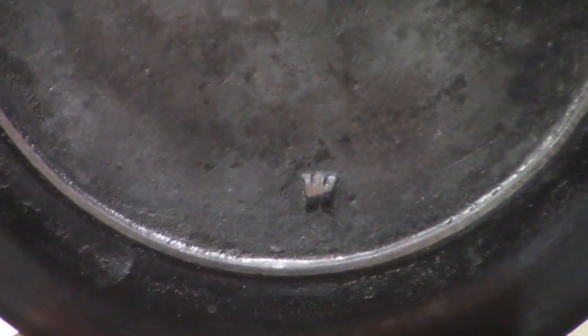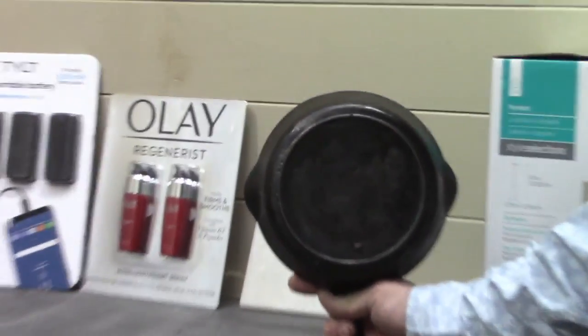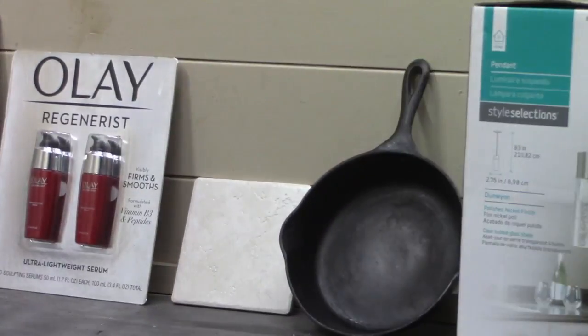Let me do it upright there. Some people want to see the back of them. It has a W on it, so I'm assuming that's Wagner. And then it has a 5 up there, so it'd be a W and a 5. Some of you who know cast iron may know exactly what that means. I'm not sure. I have an idea, but I'm not going to say because I'm not sure. But that is an 8-inch one. It's an old one.